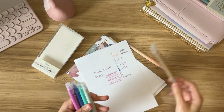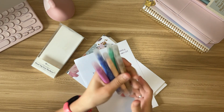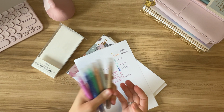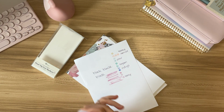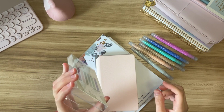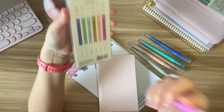I probably will never use the other side. I wish they made just black tips of this exact type of felt pen, because this is my favorite for the petite planners to write on. My favorite.